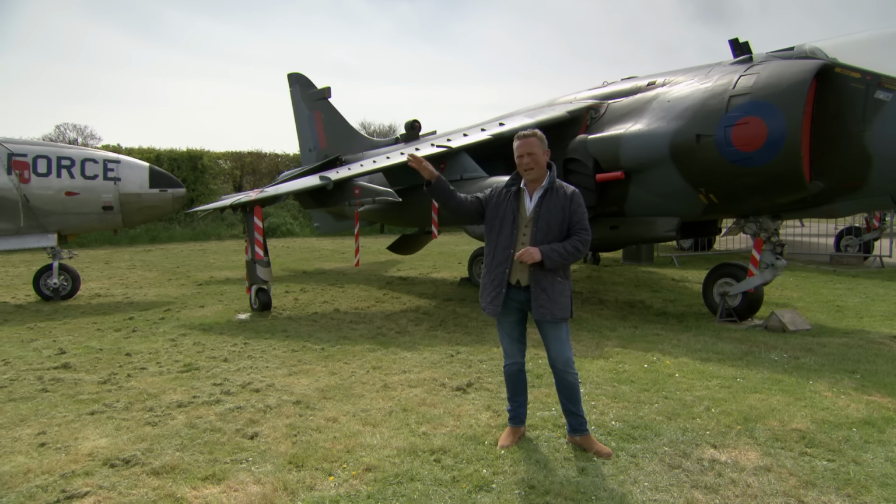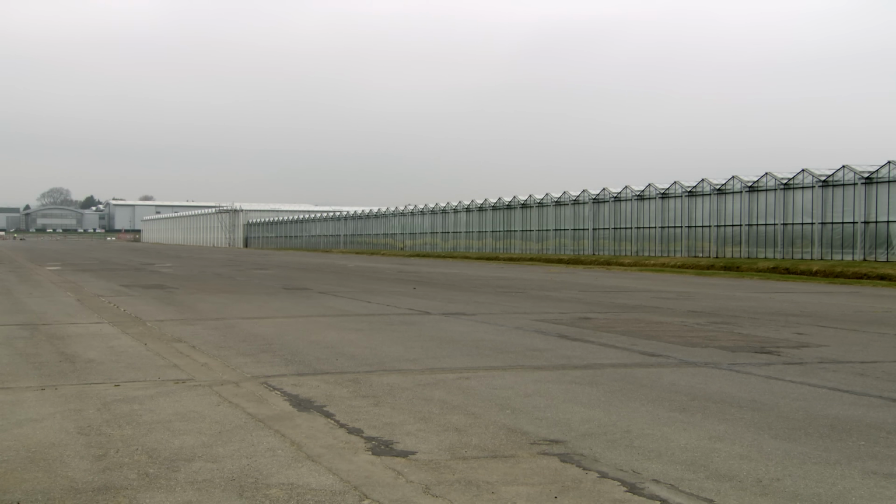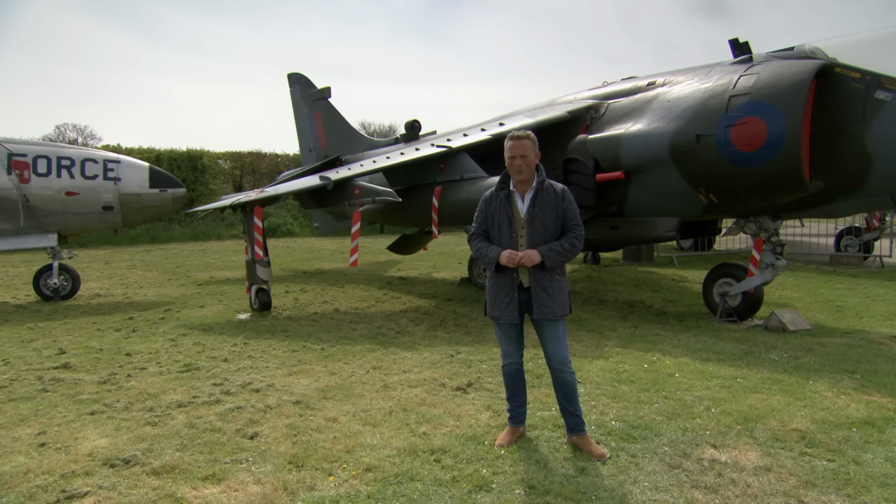On the other side of the airfield, an enormous and very modern high-tech family business are busy producing something which I think most of us will be enjoying this summer, something which I hope I'm going to get a real taste for later on in the show.